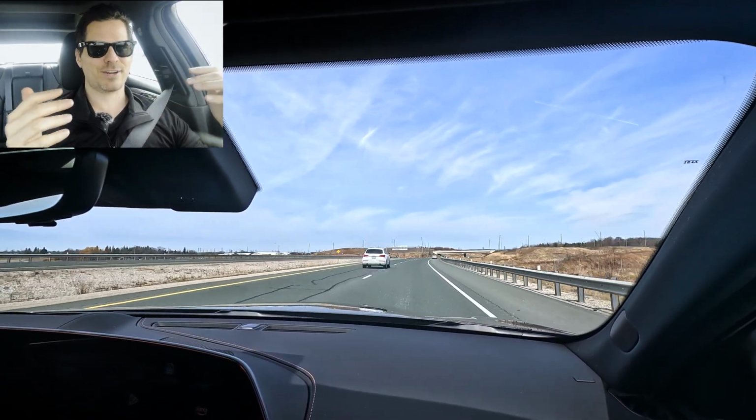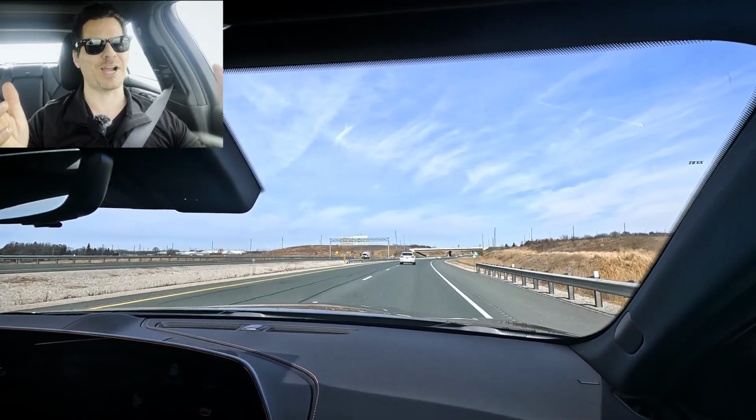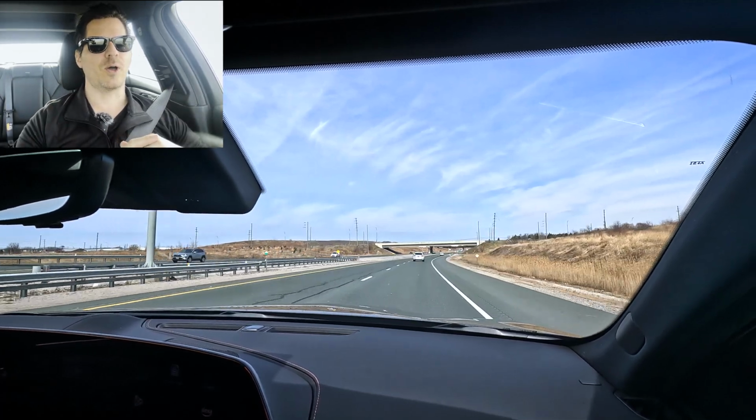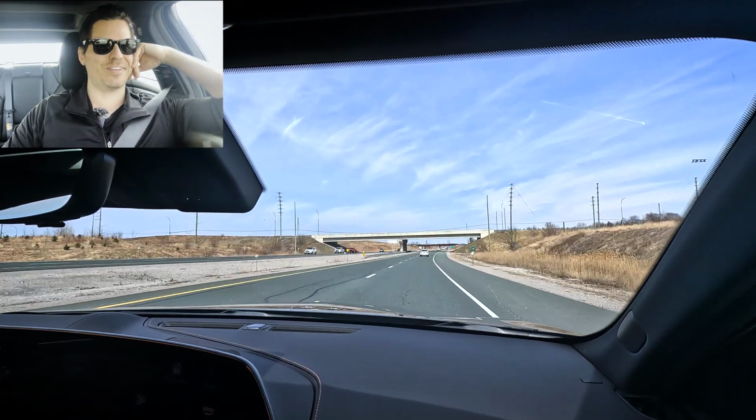It's not on every city street. Well, I shouldn't say it's not on any city street. It's not full self-driving. It's not on every highway or interstate. It's on the majority of them though. So there's a button on the steering wheel, just tap it in order to turn it on. It's such a cool feature.